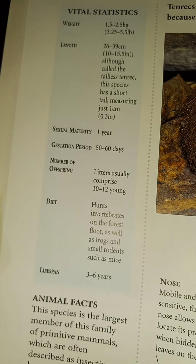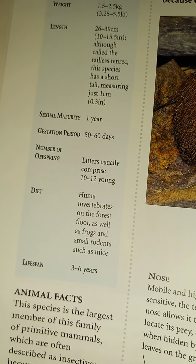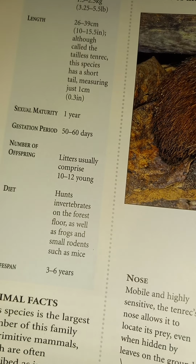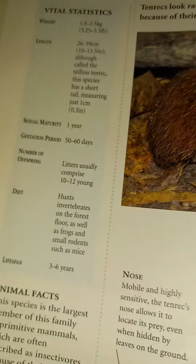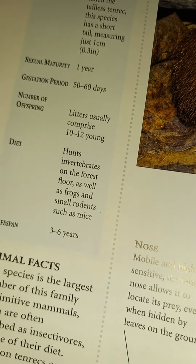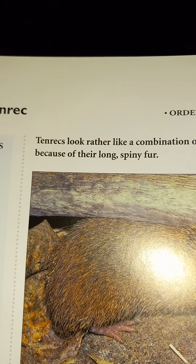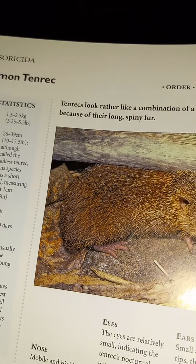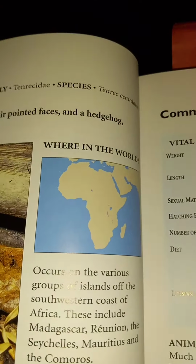Gestation period, basically how long the females are pregnant for: about 2 months, 50 to 60 days. Litters, between 10 and 12, usually. Its diet is invertebrates on the forest floor, as well as frogs and small rodents, such as mice. And they only live about 3 to 6 years. Now on top, tenrecs look rather like a combination of a shrew, thanks to their pointed faces, and a hedgehog, because of their long spiny fur. I can see where that comes from.